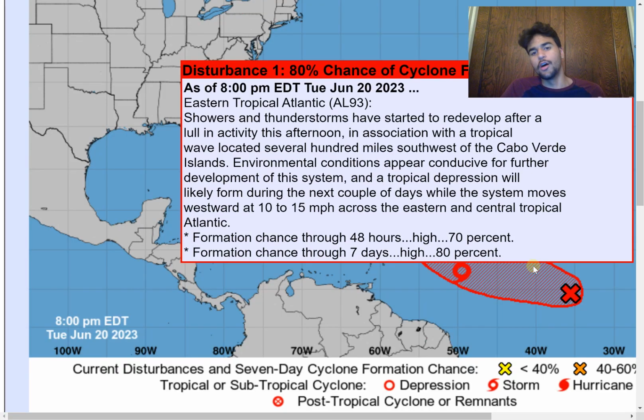And here's the current probability that Invest 93L will develop. So within the next 48 hours, we have a high 70% chance of this tropical disturbance developing. So more likely than not, we're at the very least going to see a tropical depression within the next 48 hours, and possibly a tropical storm.